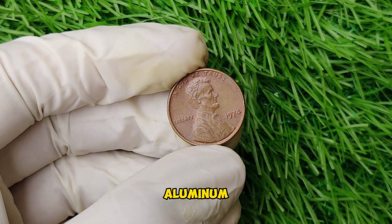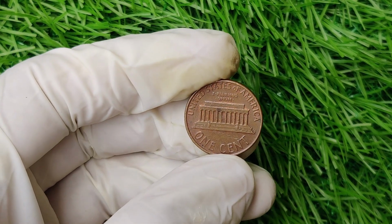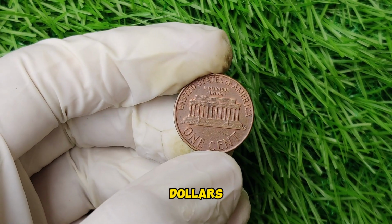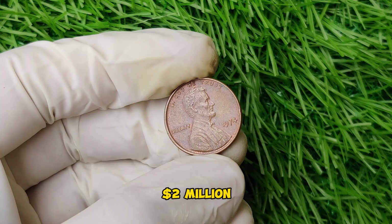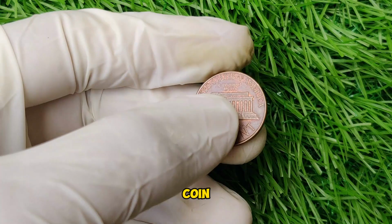Most of the aluminum pennies were supposedly destroyed, but some may have slipped into the hands of private collectors. Today, if you manage to find one of these rare aluminum pennies, it could be worth millions of dollars. In fact, one of these pennies was valued at over $2 million, though it remains illegal to own due to its status as an experimental coin.